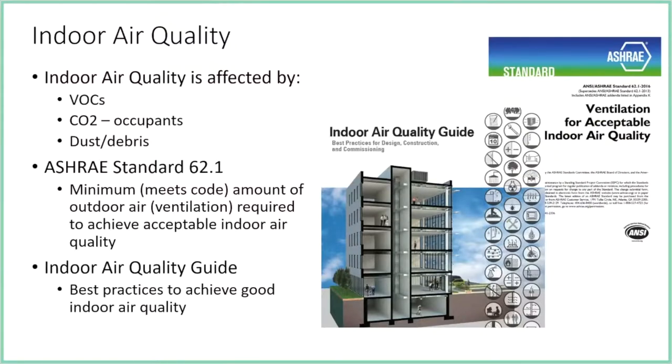CO2 is another thing that we're going to be off-gassing with or removing from the space with ventilation air. And we're doing that because, again, humans in the space are going to be giving that off. And then you have dust and debris. As you open up doors, if you have operable windows, all of that dust and debris is going to be coming in. Removing that particulate from the air is going to be important to a healthy HVAC system.